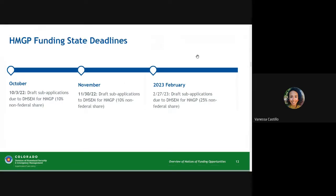So, funding state deadlines, and this is for HMGP. The draft sub-applications for the first bucket of HMGP that has a 10% non-federal share are due October 3rd. The second bucket is due November 30th. And then the third, which doesn't have that increased cost share, is due February 27th.